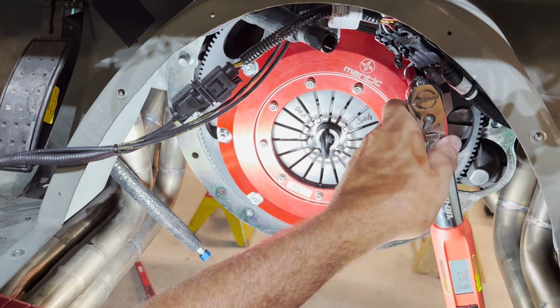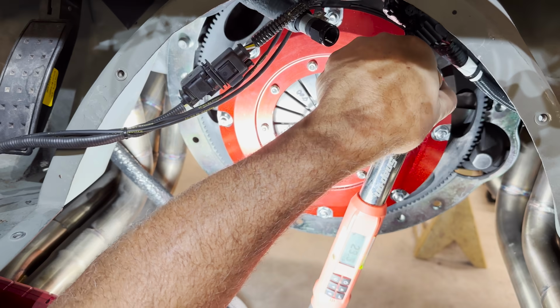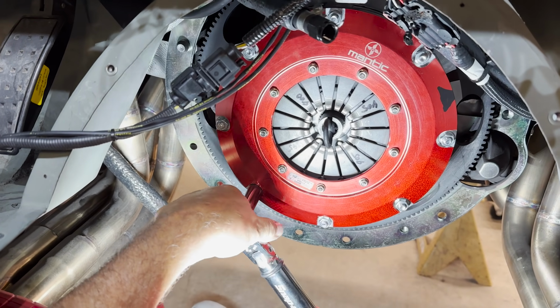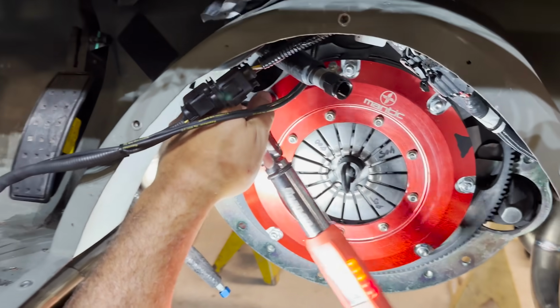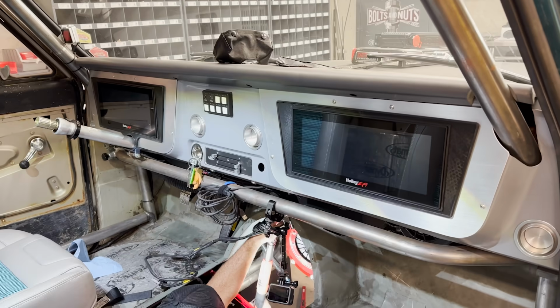Freshy. Getting ready for LS Fest. We have to break this in before we go. We got plenty of time though. I mean, the C10 is gonna be ready. Let's go test out our new clutch.